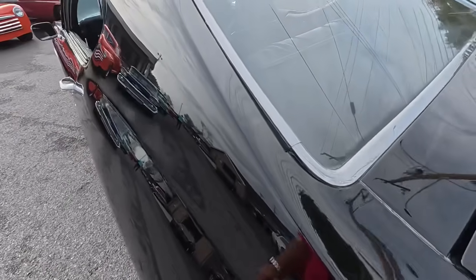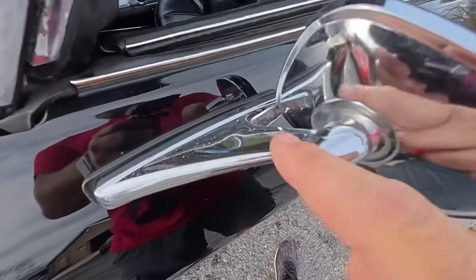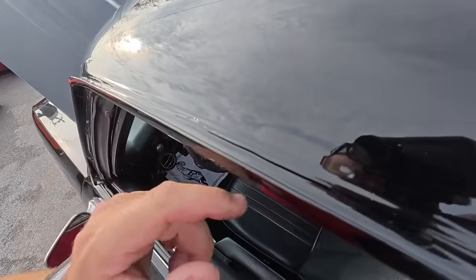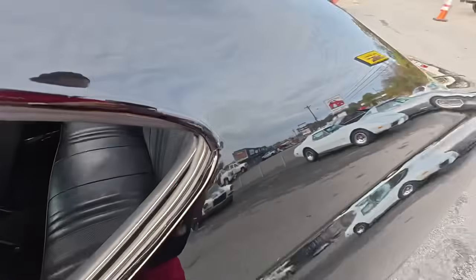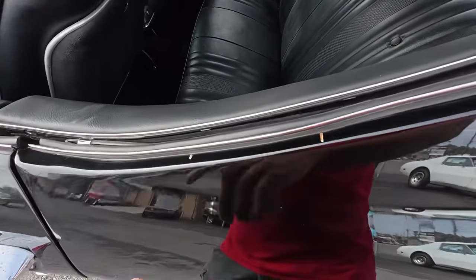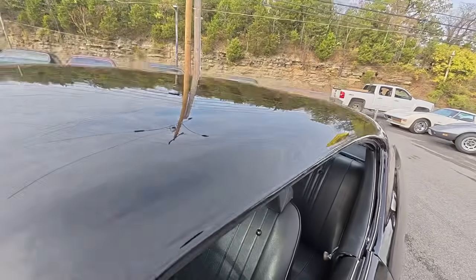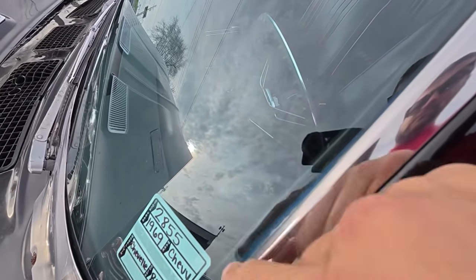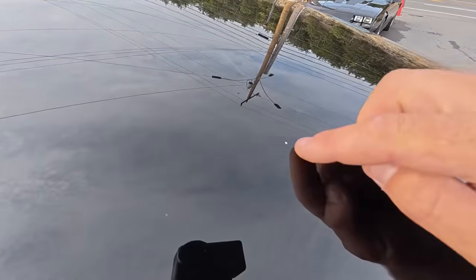Over the top of the rear fender. Trim's kind of sticking up. A little bit of pitting here on your pillar. Bubbles up top. Down in your jams. Crack here. Couple chips, little dings over the front windshield here, light little chips. Little speck there.